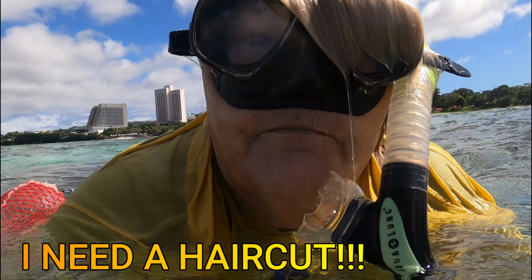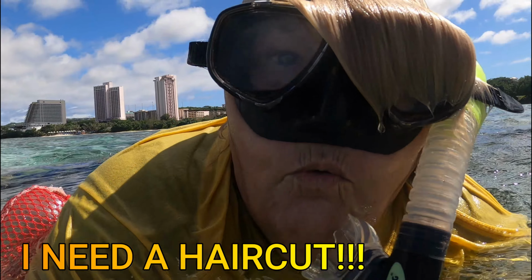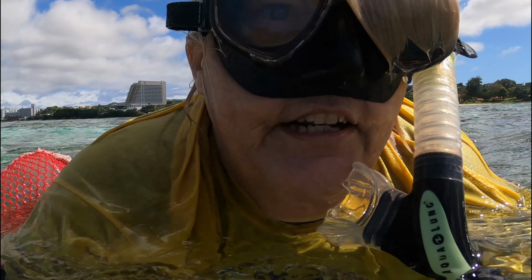That was so funny. That octopus was sitting up on the coral watching us for like 5 minutes, and then it swam over here.